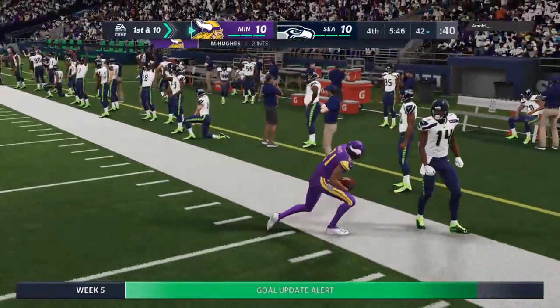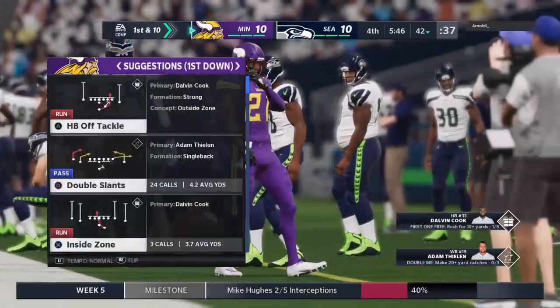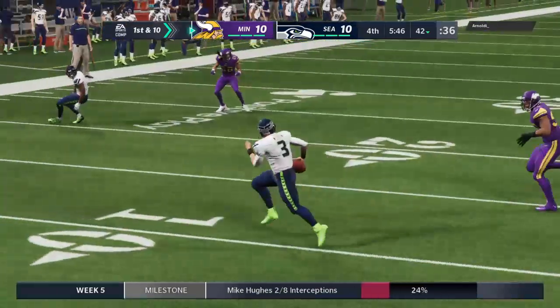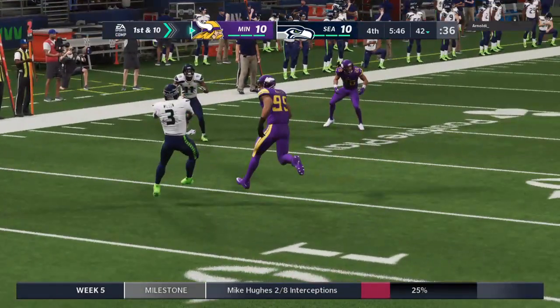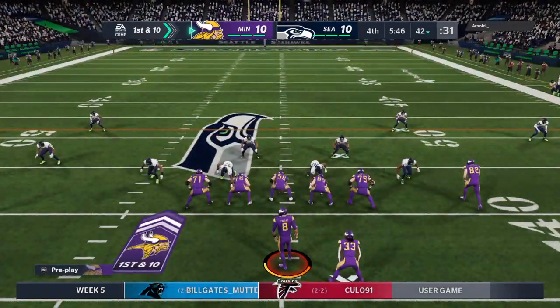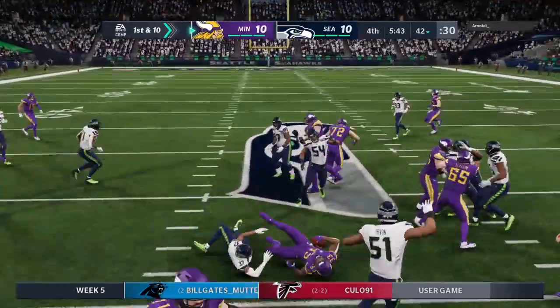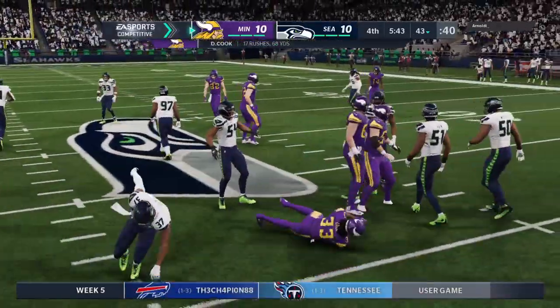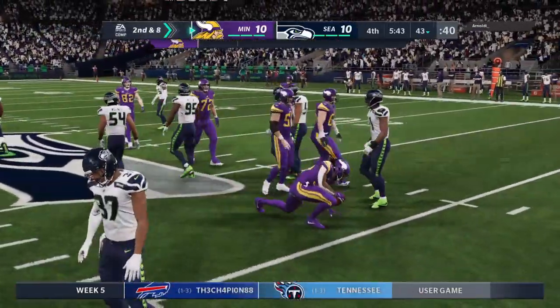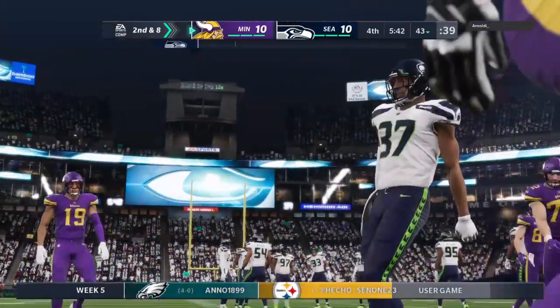Picked up by Mike Hughes. And they will take over possession of the football at their 42-yard line. Well, we had a number of good games in the afternoon sessions, but this Sunday nighter might top them all. We come up here on 1st and 10. They start the drive with Cook. And he will be brought down at about the 43 that time. 2 yards on the carry there. It'll be 2nd down. A gain of 2.